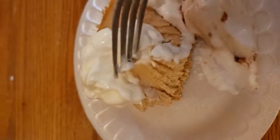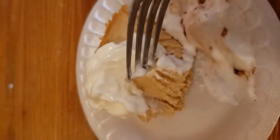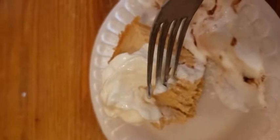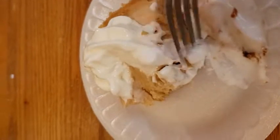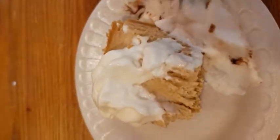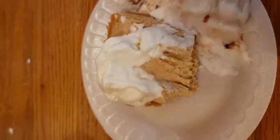Okay, so the peanut butter pie, if you like peanut butter, it's like the old peanut butter fudge. It's very, very rich, very, very sweet. It has like a graham cracker type crust on it, but it's not bad. It's not my first choice. I was really wanting the cheesecake with strawberries on it, but it's all right.